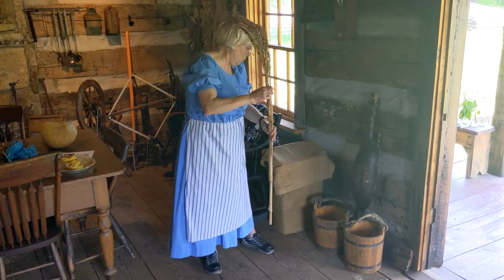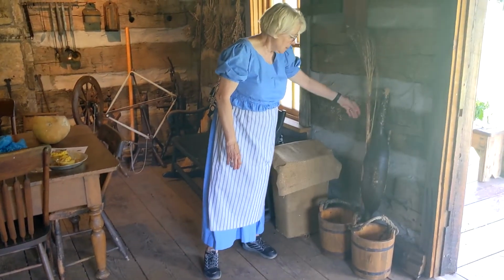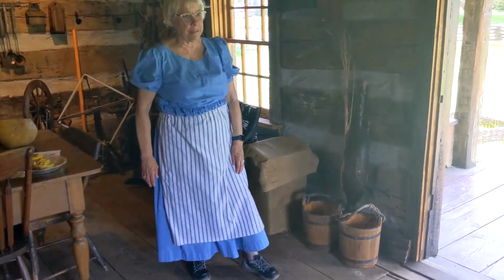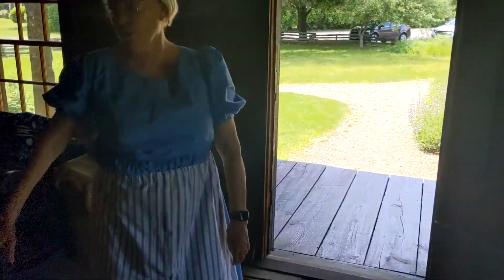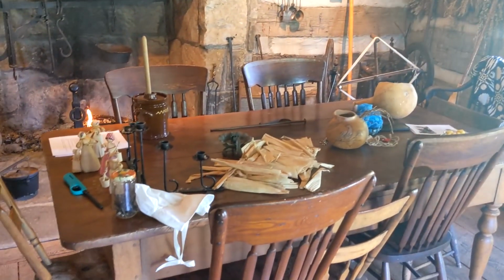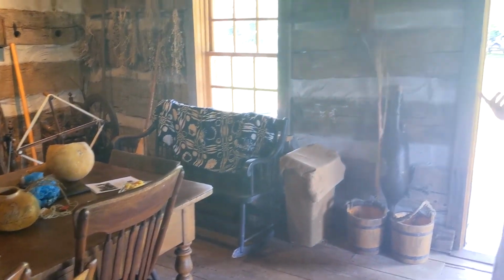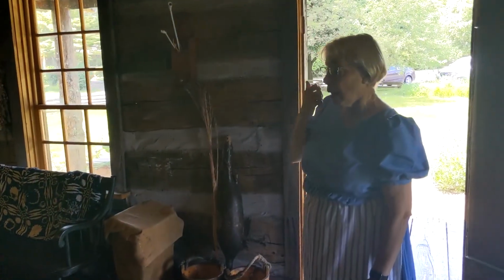It'd get plenty dirty during the course of the day. They could sweep, the kids would do that, and it would be real good. Now, the furnishings, there would be one table in the front of the room, and most everything was done there, the crafts, the cooking, the writing, the schooling that the kids would do.